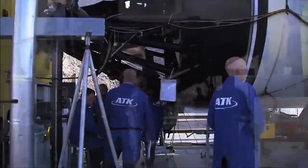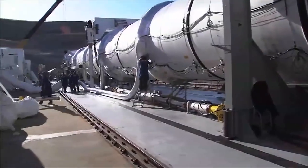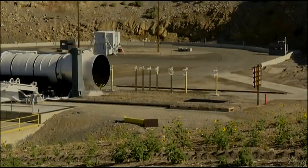Around the same time, in Clearfield, Utah, technicians at ATK Launch Systems start work on the shuttle system's solid rocket motors, or boosters.